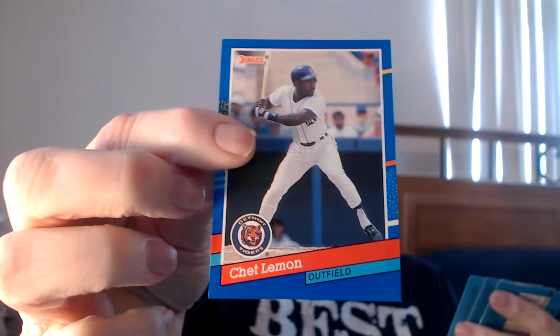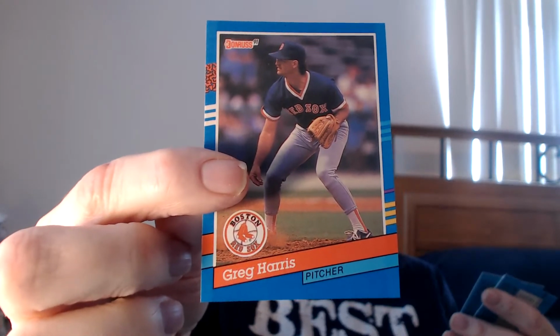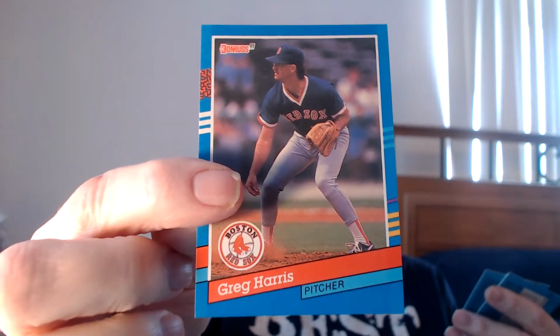Next, we got Bob Tewksbury of the St. Louis Cardinals. Chet Lemon of the Detroit Tigers. He was one of my favorite Tigers. We traded my favorite Tiger, Steve Kemp. You guys may not even have heard of him unless you live around here. He was a home run slugger for the Tigers, and I just started following the Tigers in 1980, and I loved him. And then we traded him for Chet Lemon. It's like, who's Chet Lemon? But Chet Lemon turned out to be a far greater player. I mean, I still like Steve Kemp, but Chet Lemon, man, he was something if you could see him play.